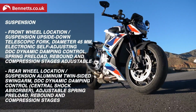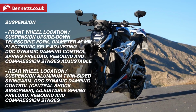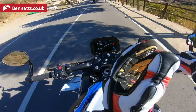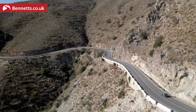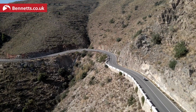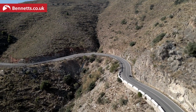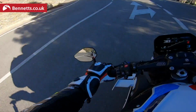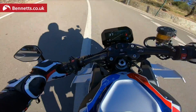Don't feel the need at the moment to change it. The only downside so far is, even though it's 16 degrees, it's quite cool, as in the road's really cold. It must have been cold overnight up here in the mountains, and it's just not gripping like I'd expect. Decent grip, but just not awesome grip.